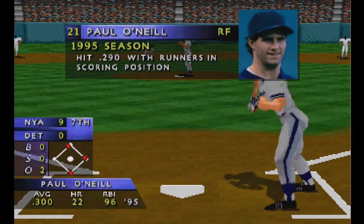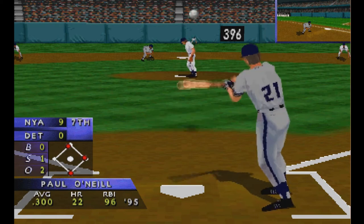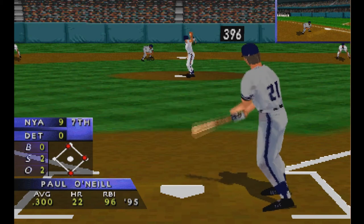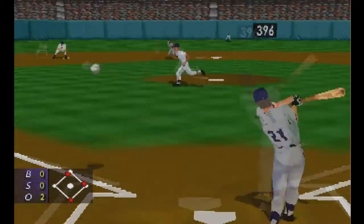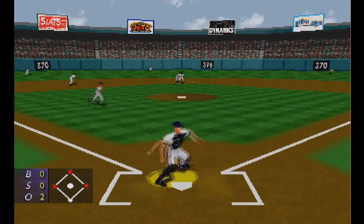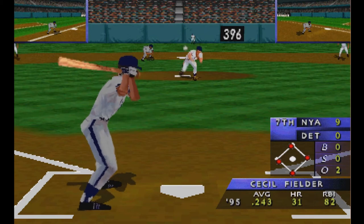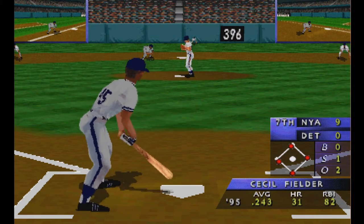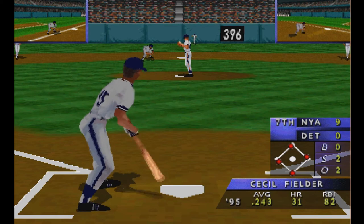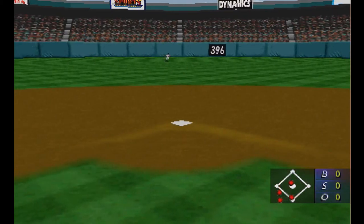Paul O'Neill. Right. Right. A line smash to left field. It drops in for a base hit. Cecil Fielder. Steve, strike one. At two, right in there. A grounder to the left side. Scooped up nicely. Get out.